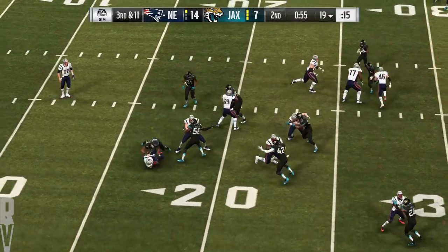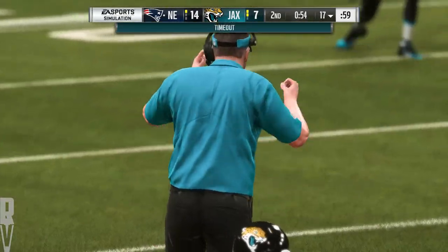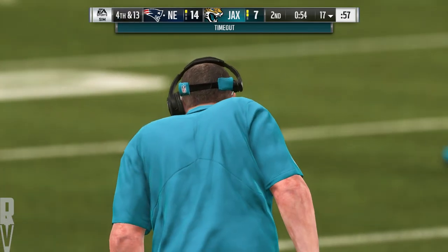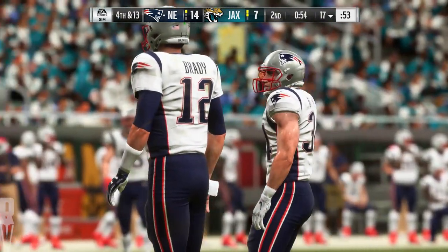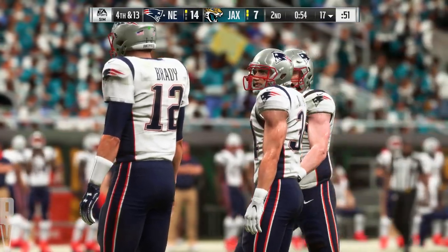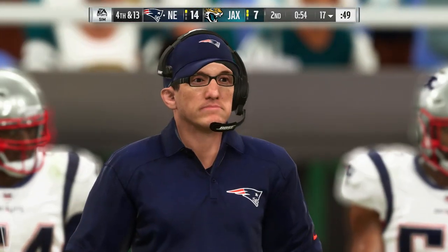Now Burkhead, and he goes nowhere. He'll lose yardage back at the 17. And now the Jags defense deciding to call a timeout as they get the stoppage with a little over 50 seconds to go in the first half.